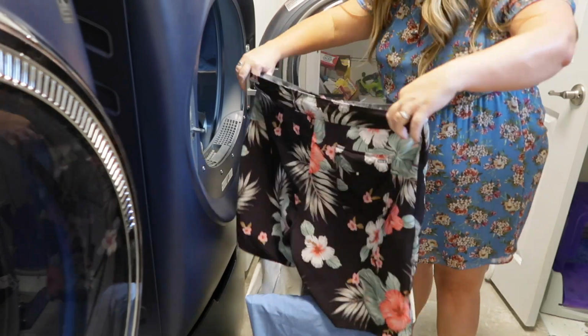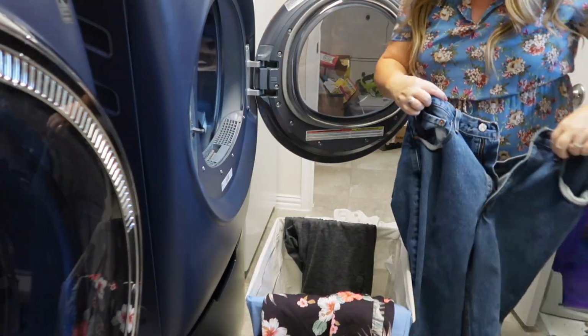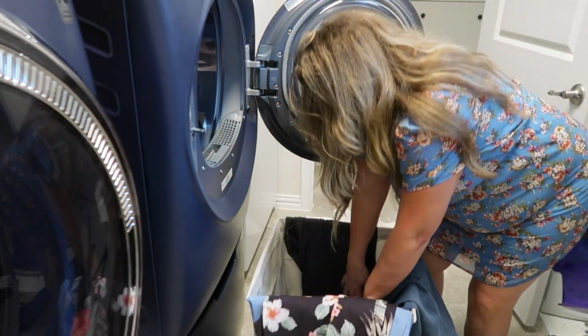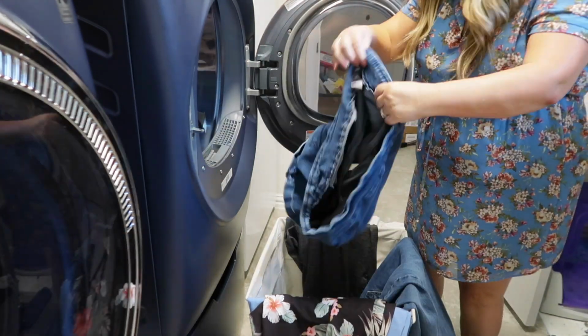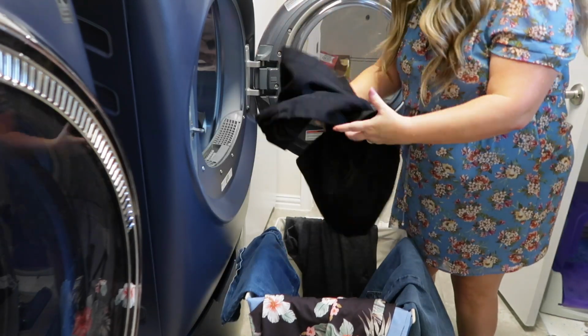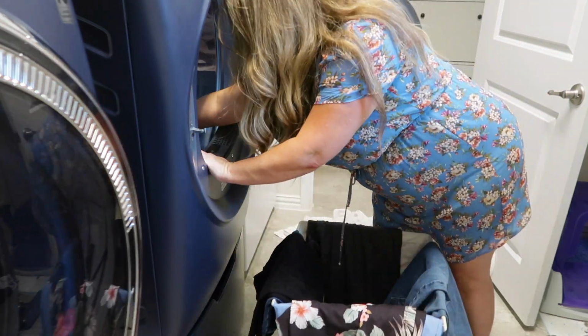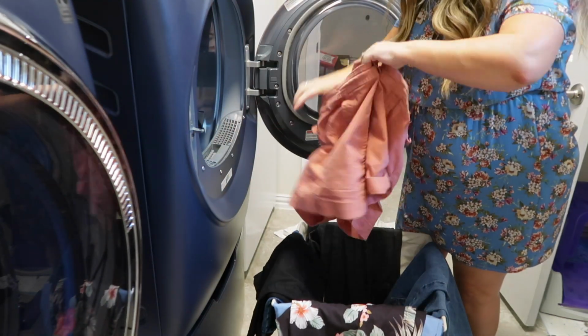I do this because it keeps things wrinkle-free. They're already partially ready to go on the hanger or in the drawer. And then anything that isn't jeans and shorts and tops, where it doesn't matter if they're wrinkled, like undergarments, I will throw into the center of the basket.